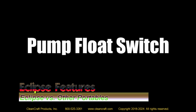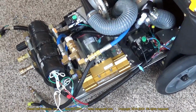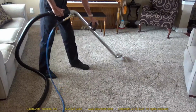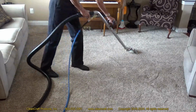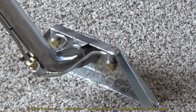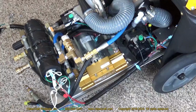Pump float switch. Higher pressure pumps like a 500 psi pump don't like to run dry. Running these types of pumps dry can cause pressure problems and cracking of seals. We have all been there before. You weren't paying attention and ran out of water. You look down and notice your wand stopped spraying water and is now spraying air. The Eclipse has a level switch in the solution tank that automatically shuts off the pump if you run out of water. This can save your pump.